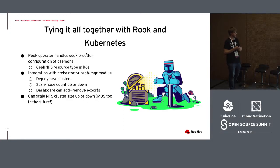So this is where Rook and Kubernetes come in. Rook now supports, in the version 1.0 release that just came out, the ability to specify a Ceph NFS resource type, which will launch the NFS Ganesha servers in response to the kubectl command creating those objects.